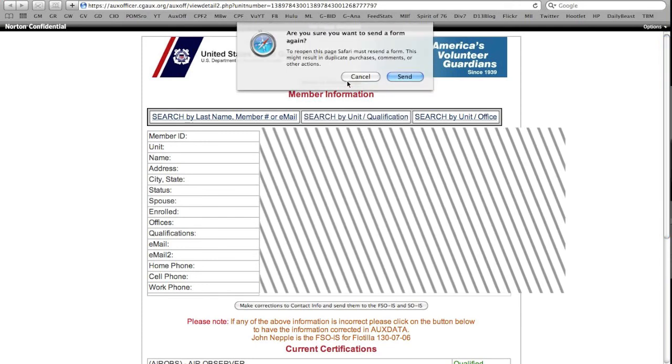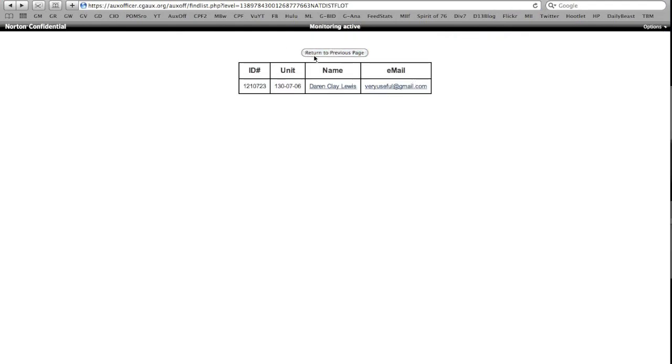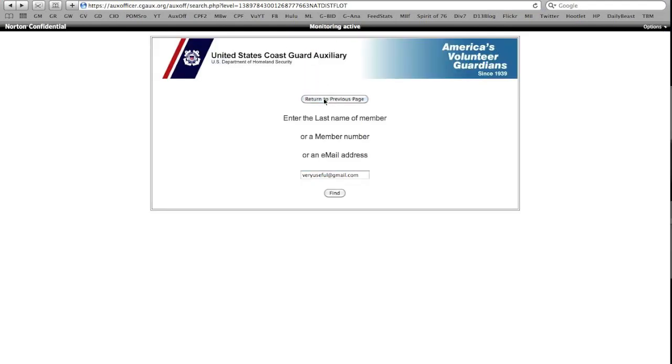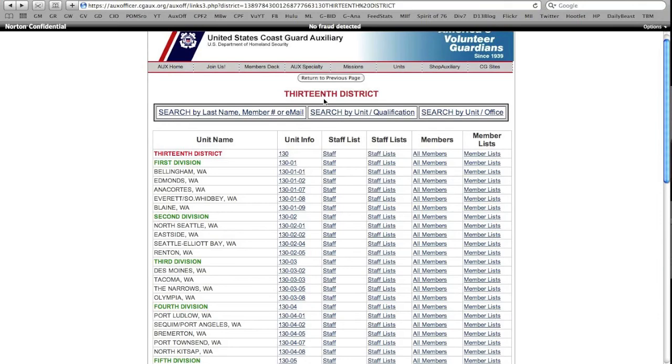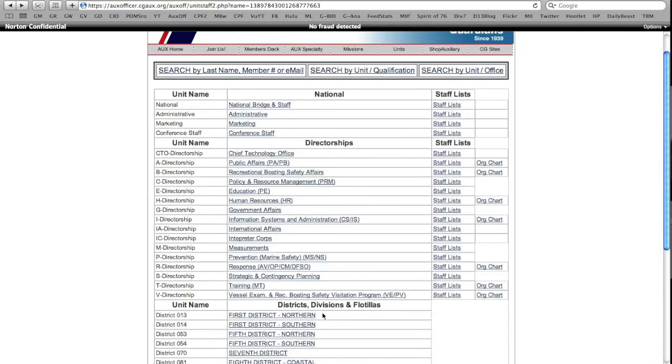So turning back to the previous page, I'm just going to take us back home. So once again, here's the 13th Coast Guard District and the main front page. So you can pretty much find anyone in the auxiliary for any purpose. Please remember, wherever possible, please use the chain of leadership and management. It's the best way to make sure that your questions get answered in a timely and accurate manner.